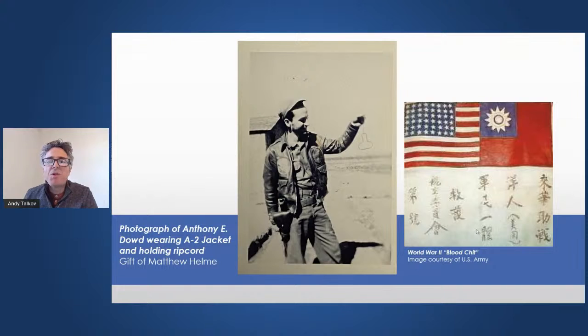The jacket that Tony wore is so amazing and so iconic. And what is really remarkable is that in addition to these photographs, Matthew and his family had also been able to preserve the actual jacket that Tony is wearing in this photograph, which is also now part of the VMHC collection. Now, I don't have a good photograph of that because currently that jacket is being studied for conservation so that we can ultimately have it on display.